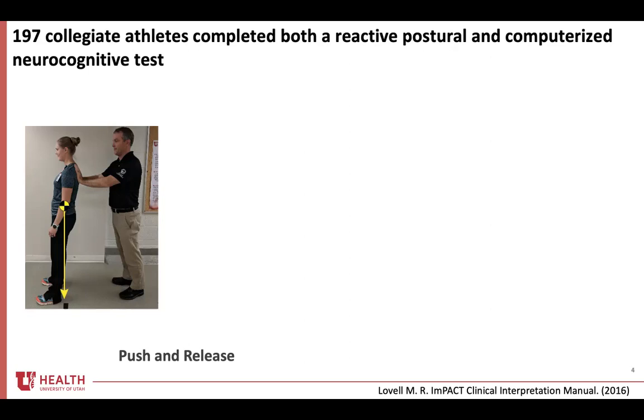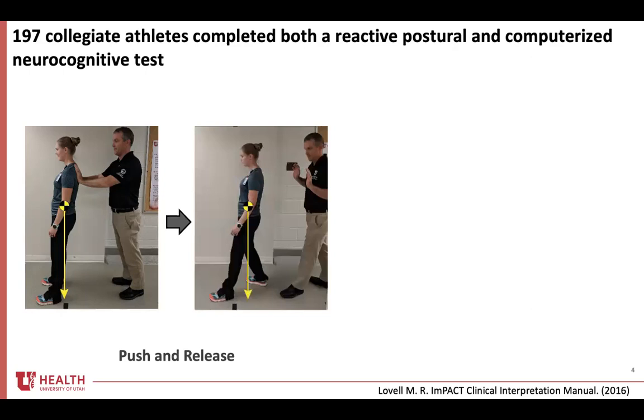In order to perform this test, the athlete will lean into an administrator's hands, and the administrator will lean them back so that they are off of their center of balance. Then they will close their eyes, and after an unexpected amount of time, the administrator will remove their hands. This requires the participant to take a reactive step in any direction in order to regain their balance. The only difference is in the dual task condition, when they're leaning back into the administrator's hands, they will perform a cognitive test. An example of this might be counting backwards from 7 by a predetermined specified number.